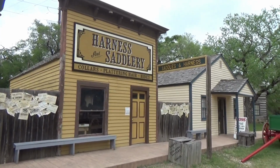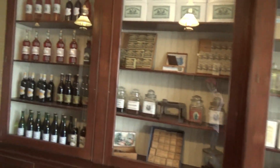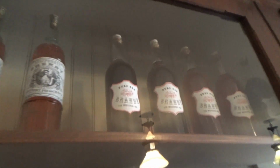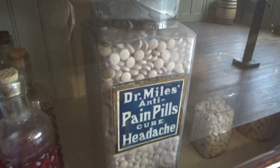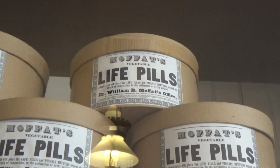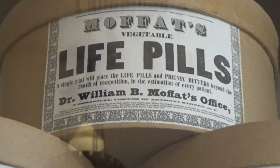Nice restorations. This is inside the drugstore. And everything is locked up. I wonder what kind of drugs this is. Rye and whiskey. It's the kind of drugs I like. Brandy. This bottle of pain pills should last you for a while. It's like about a gallon. Now here's something I've never heard of before. Life pills. I wonder what that does for you.